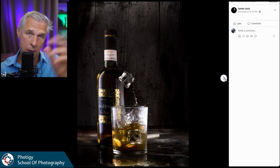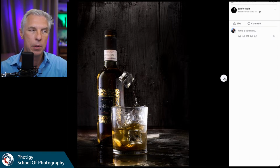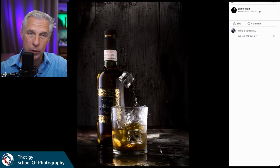You have frozen your splashes. There is no motion blur. But probably it's a little bit too messy, okay? When we have all this liquid stuff around, it's like we don't drink alcohol like this on a wet table, even when we drop something in it.